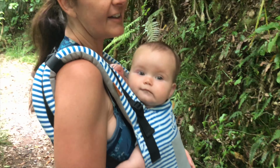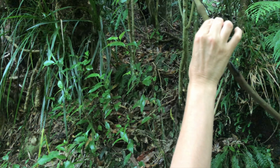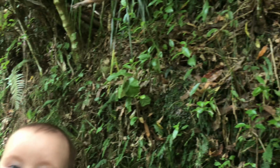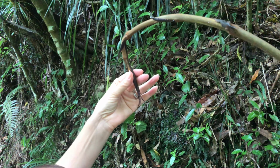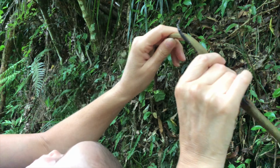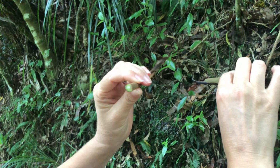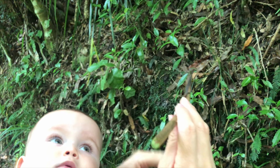Hi. We just found some super fresh supplejack. It's just a plant growing in the bush that you can eat when it's soft like this. You can see how flexible it is? You can just break it off. See, it's all juicy inside. You can eat it.